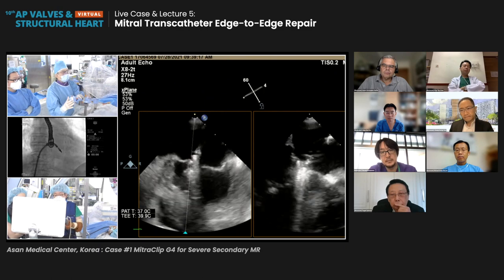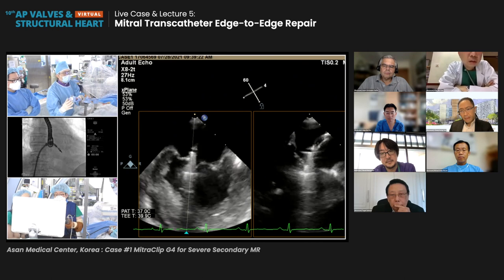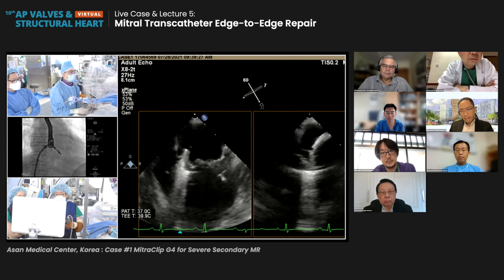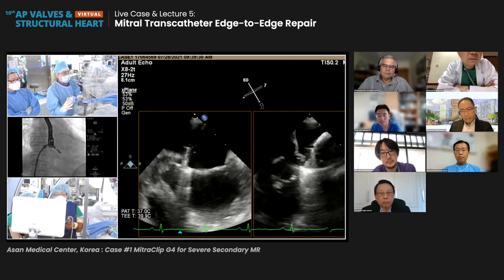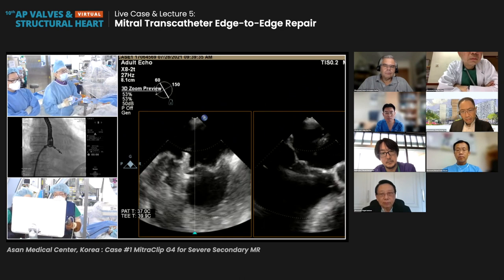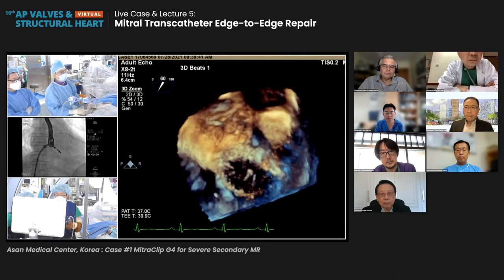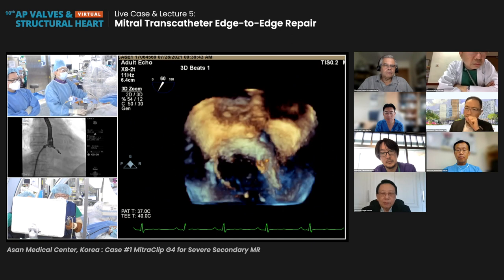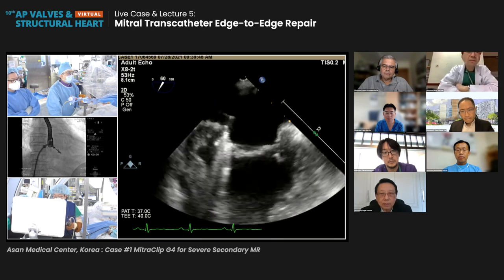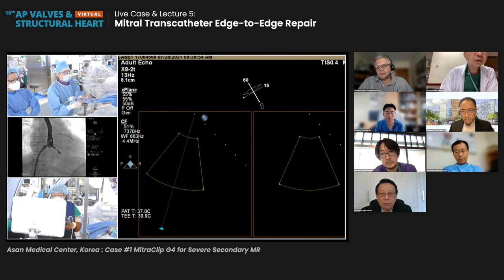Can you please show me the biplane image? Okay. Open the clip and move medially a little bit. Okay, good. About here? Yeah, I can see the foreleaflet segment. And can you please check the 3D again to see the angle? Okay, I think it's good. Should I move more medially? I think this is better than before, and this is the right position we initially planned. Okay, let's check the color.